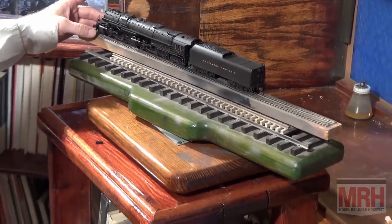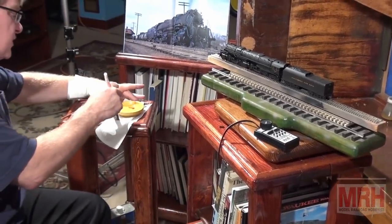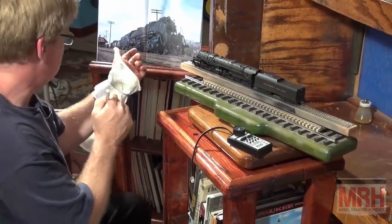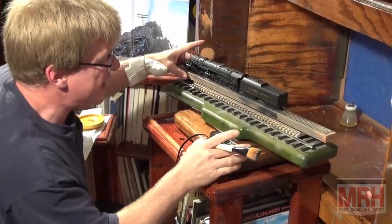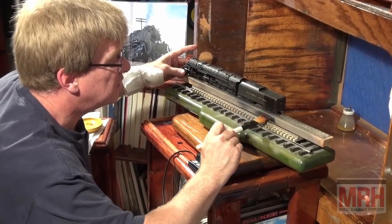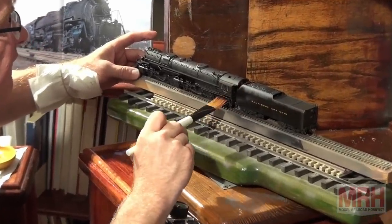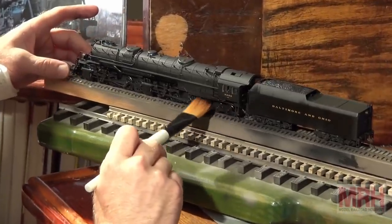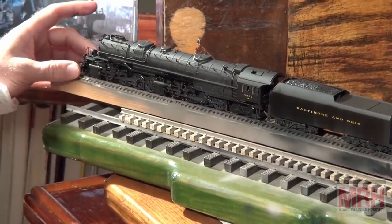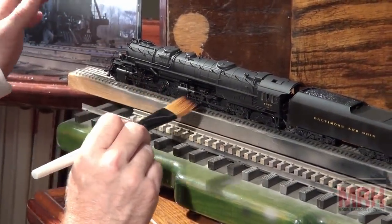Now I'm going to take my brush, dip it in turpentine, blot it, and I'm going to start pulling down the dry dust that we just applied to this model. That includes the tender, trailing truck, and I want to do the side rods without touching the drivers.